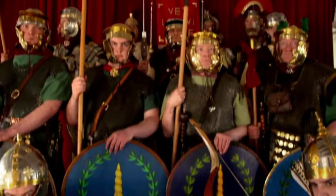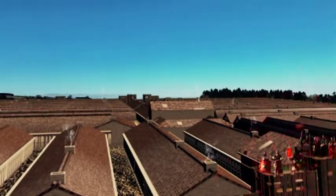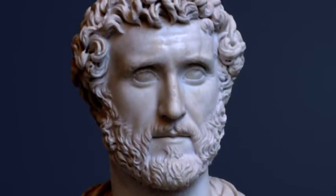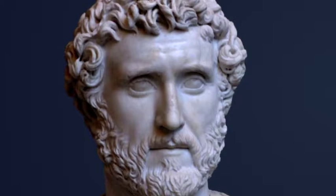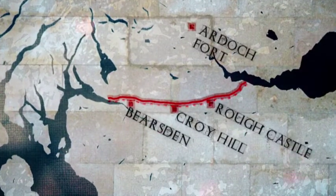In AD 79, Gnaeus Julius Agricola and his powerful Roman army rampaged through southern Scotland, building great marching camps as they moved. In AD 138, Emperor Hadrian's successor, Antoninus Pius, abandoned Hadrian's Wall and moved the Roman Empire's northern boundary north, further into Caledonia.